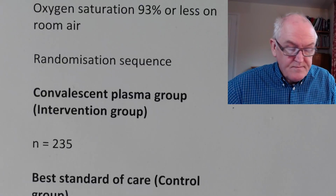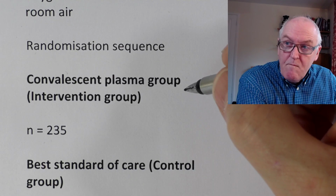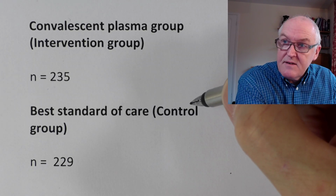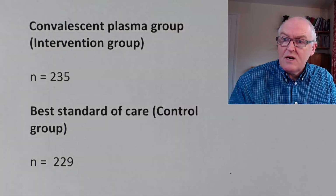So this was done. The convalescent plasma group, the group who got the convalescent plasma, 235, the intervention group. The other group were given the best standard care, as were the intervention group as well, of course. The control group, 229. So a reasonable size.